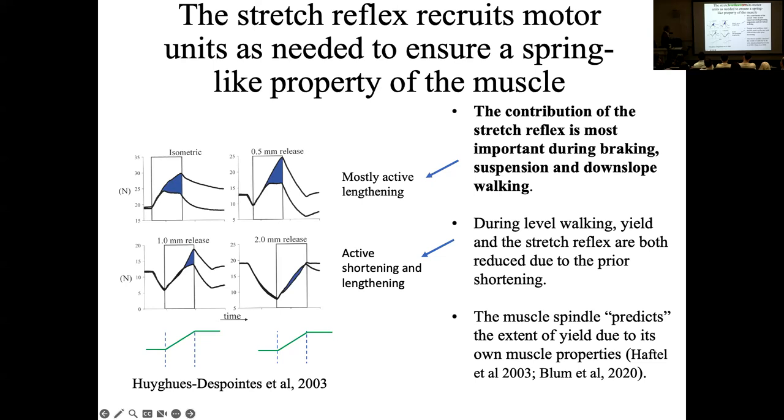So the stretch reflex is most important during braking actions, which feature active lengthening, as illustrated by these two cases. And during level walking, the yield and the stretch reflex are both reduced due to the prior shortening. So in a sense, the muscle spindle is predicting the extent of yield due to its own muscle properties.